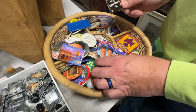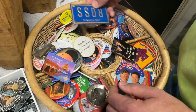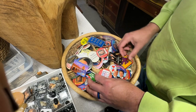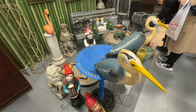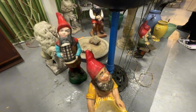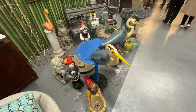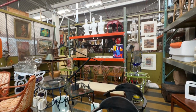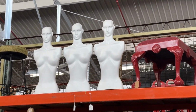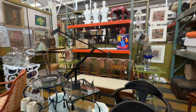You got a nice little basket of pinbacks, some political buttons. Fun to dig through and look at some of these things. Some vintage gnomes. Some garden art, garden decor. Yeah, that's really cool. Those three are good. I like whenever they group things in like three in a row. Like one, two, three, man. It just looks cool.